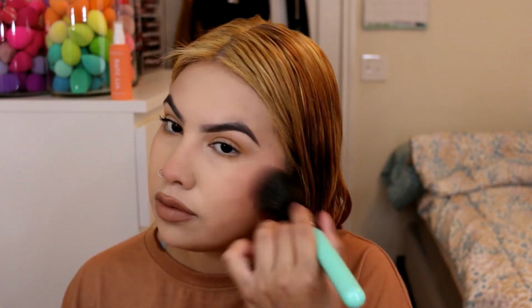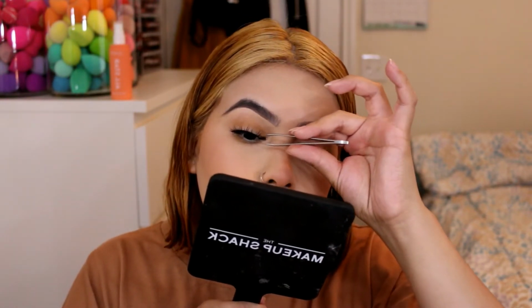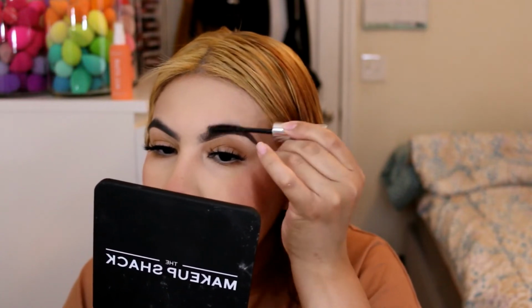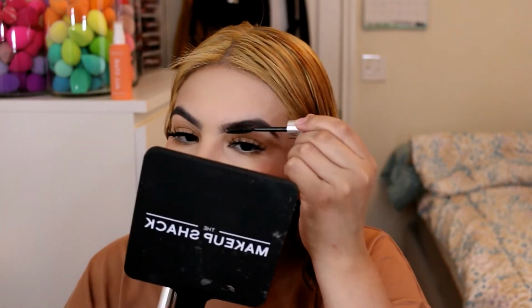I'm applying the Makeup Shack lashes in the style Dubai. They are my favorite style at the moment, especially when I'm not doing a lot of eyeshadow. And even when I'm doing a lot of eyeshadow, they just complement my eye makeup perfectly. Okay, so now I'm setting my brows with the Anastasia Brow Gel. I always like to make sure that my eyebrows are set and look really fluffy and just really nice.